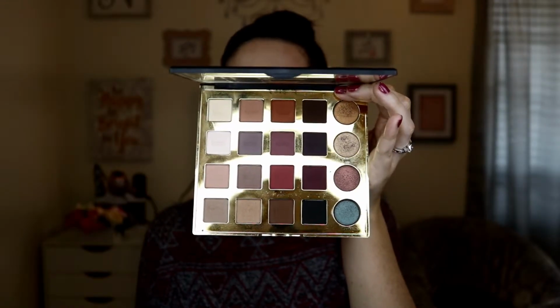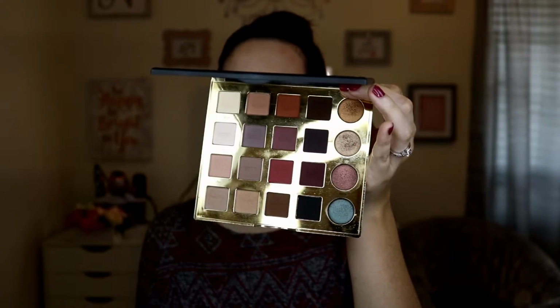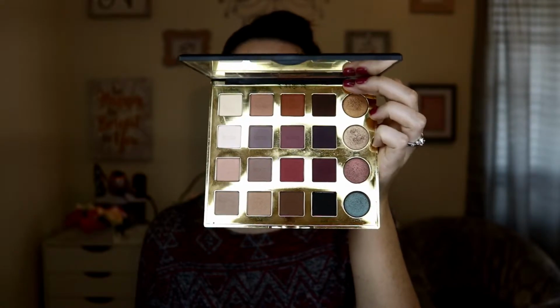Next is the eyeshadow palette for the month of August, Tarteist Pro Palette from Tarte. I've had this sucker for a while, but I recently fell back in love with it, and for my last like 3 or 4 eye looks, I have used this palette, and I just don't know why I ever put it down. I love it so much. As you can see, there are 20 shades in the palette. It is 16 mattes and 4 shimmer metallic eyeshadows over here.